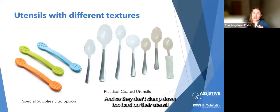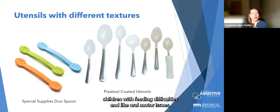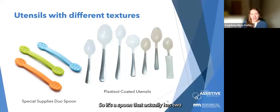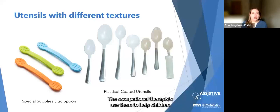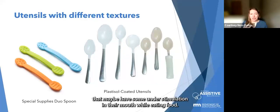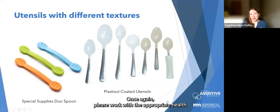And then on the left side of the screen are silicone spoons that have double edges, and these are called the duo spoon. These are made to help teach feeding to children with feeding difficulties and oral motor issues. It's a spoon that has two heads, and each head has a different texture. Occupational therapists use them to help children that maybe have some understimulation in their mouth while eating food. I thought that was interesting. Once again, please work with the appropriate health professional.